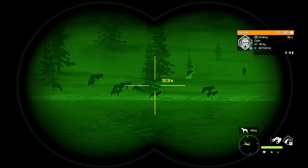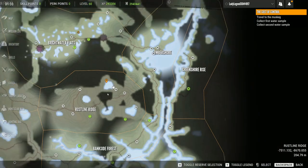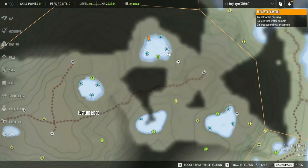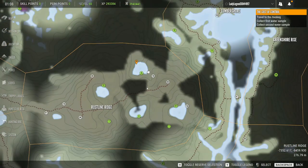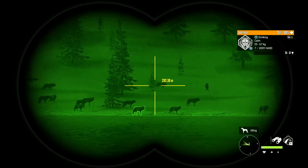Okay, guys, so now we're at one of the four lakes, basically in the center of the map. This is where we are right here. These four lakes. Now, these three lakes all have gray wolves drinking at them. They never used to be here before. I didn't find any here. Your map may be different from mine, but definitely check these four lakes and look at the size of this pack right here. It is a monster pack.